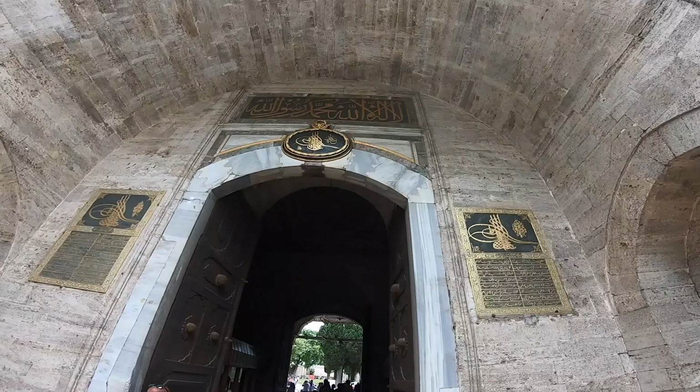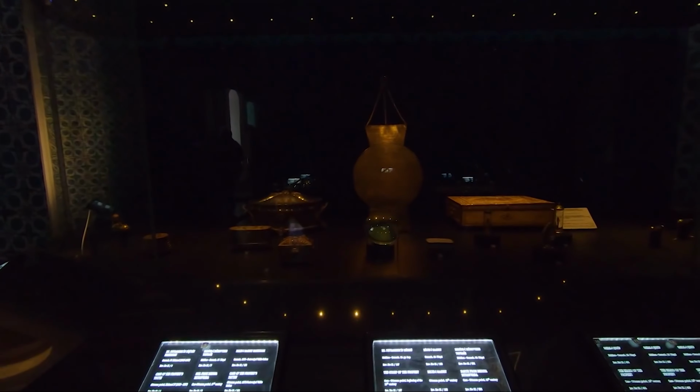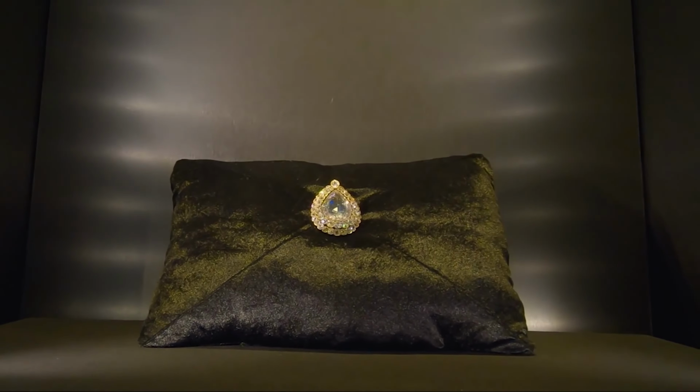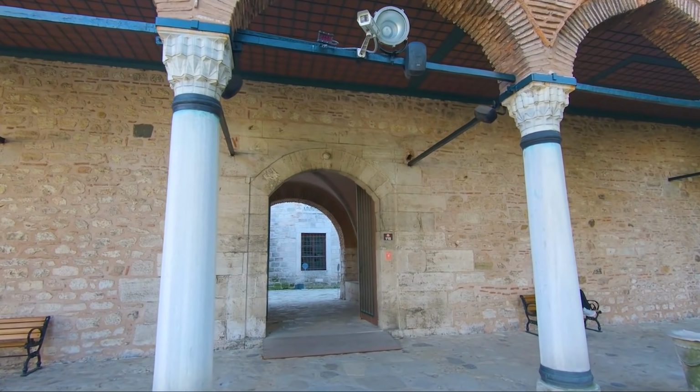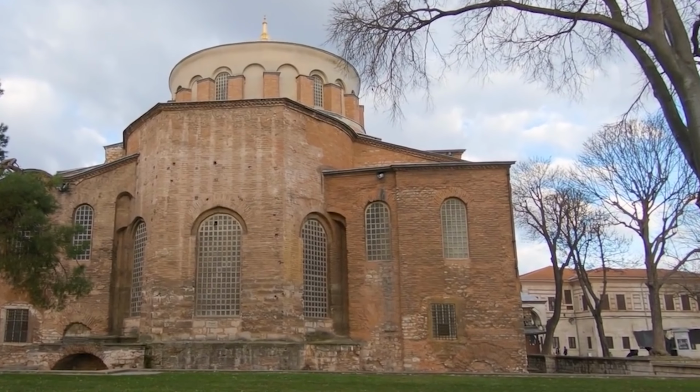Day 9 we started by visiting Topkapi Museum, where you can see Prophet Muhammad's belongings and many other swords and belongings of the Sahabas. It is one of the most extensive Ottoman architectures. Here you can also find one of the oldest Byzantine churches, Hagia Irene.